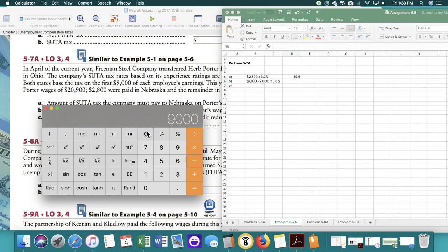So we have 9,000 minus 2,800 gives us 6,200. We're going to multiply that by 3.8%. Gives us $235.60. So there is A and B.